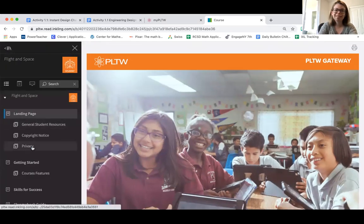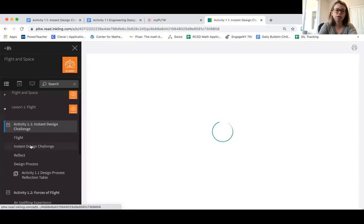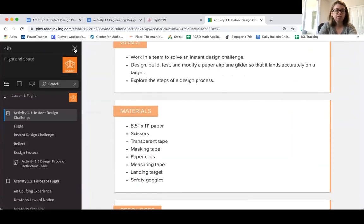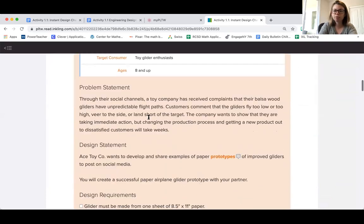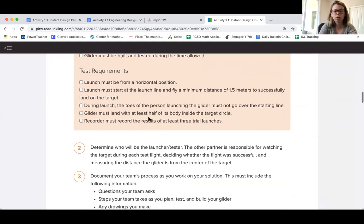Now we are working in lesson 1, flight, and we are on activity 1.1 Instant Design Challenge. So let me close this out so we can see everything. All this first stuff, you've already done this. We have gone through the design brief. We did all of the generating concepts, designing your solution, testing and modifying, and evaluating your solution at this point.